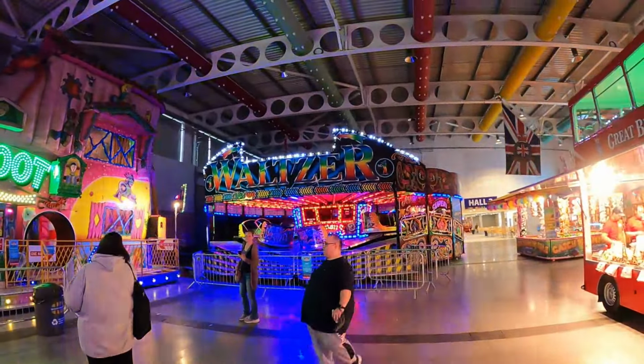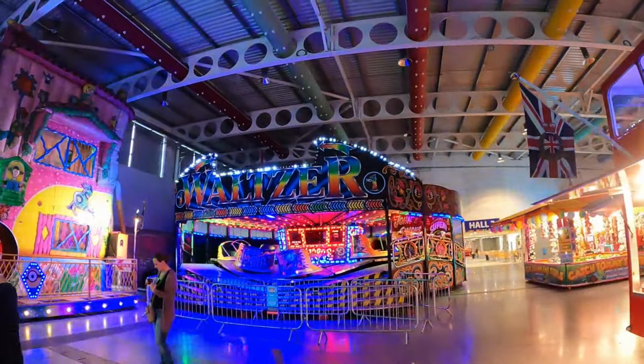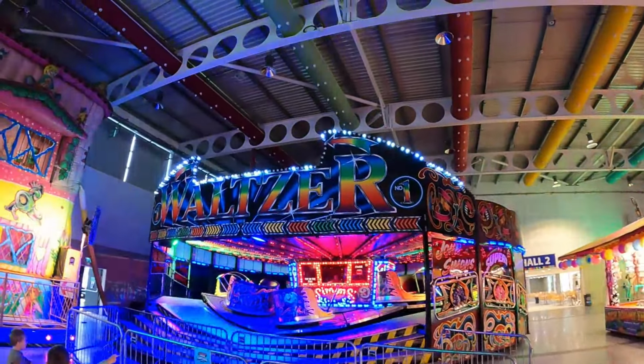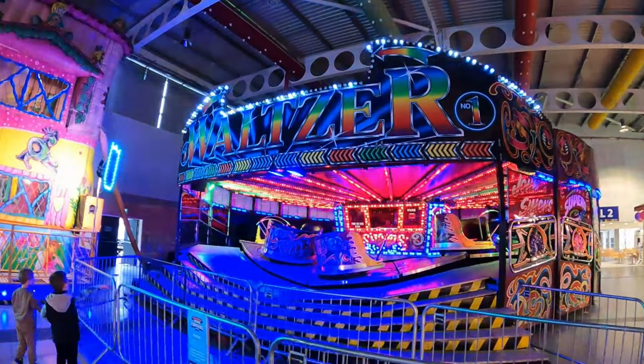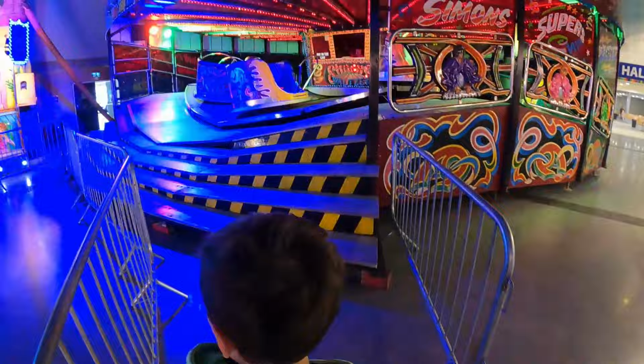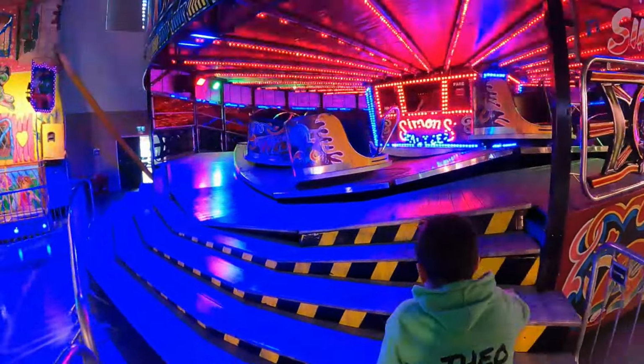Right, whilst we're waiting, or whilst it's waiting, we're going to do a little waltz there. Quite a good waltzer this. This way, mate. Let's just jump on.